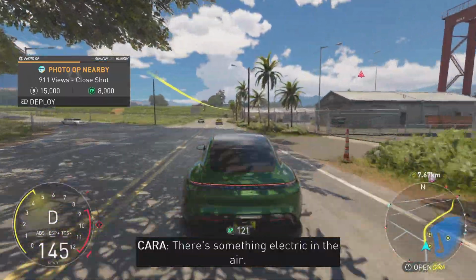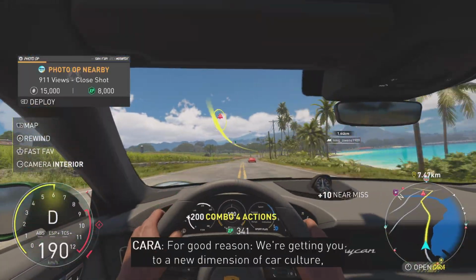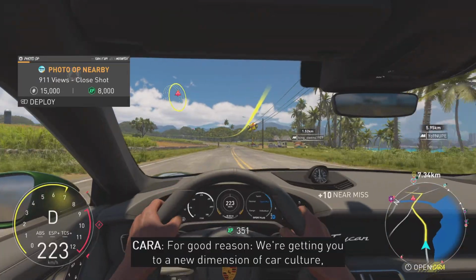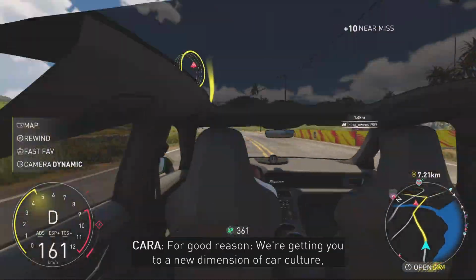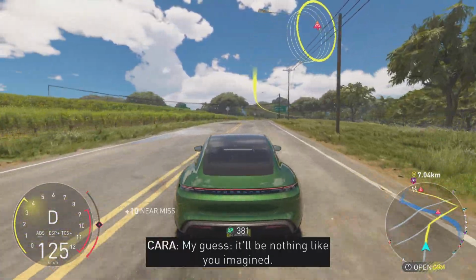There's something electric in the air. The kind of restlessness that precedes great moments. For good reason. We're getting you to a new dimension of car culture. The world of electric vehicles. My guess? It'll be nothing like you imagined.